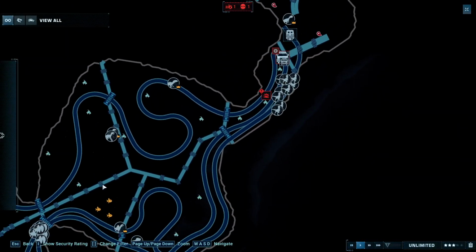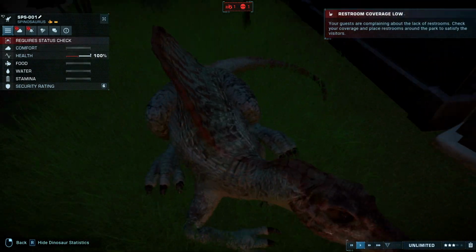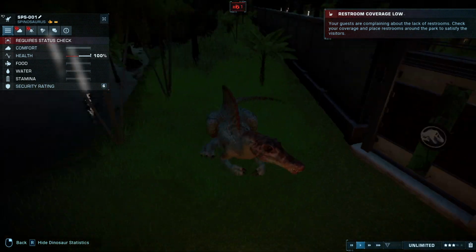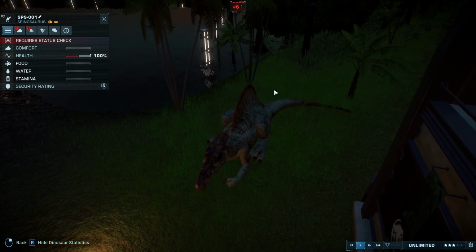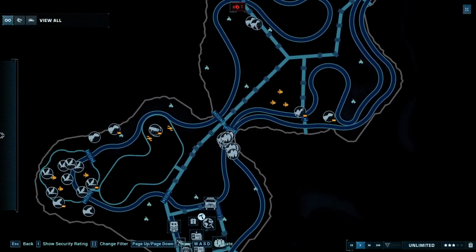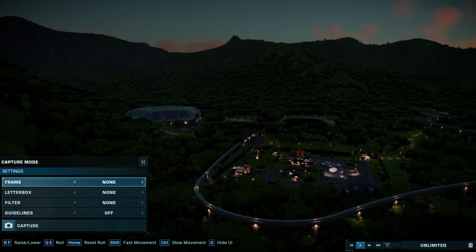Well, anyways, quickly moving onwards, we can show you the Spino. Oh, it's looking at the Rex, I bet. But yeah, it has a really nice white skin with a blood red sail and head. And that's an imposing animal. That's cool. But yeah, not much more to show, really. I mean, that's basically it for the park. I can do a quick flyover.